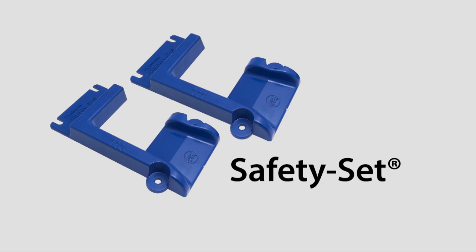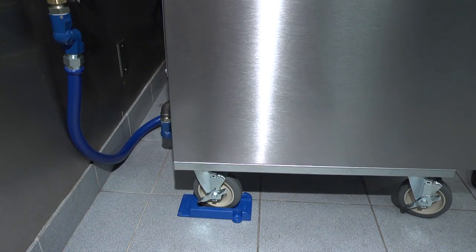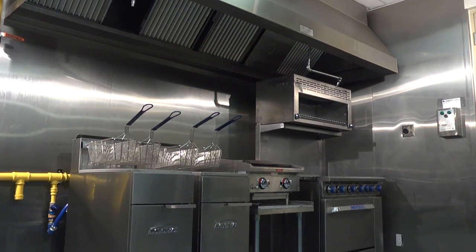Dormont's Safety Set is a highly effective positioning system for returning caster-mounted equipment to its correct location after being moved for cleaning or maintenance. This is important because equipment needs to be positioned properly beneath fire suppression and kitchen ventilation systems. Safety Set satisfies National Fire Protection Codes 17A and 96, which are being enforced increasingly throughout the country.